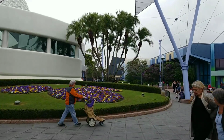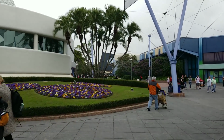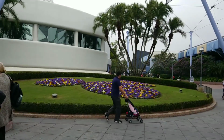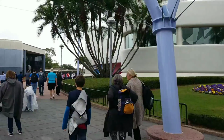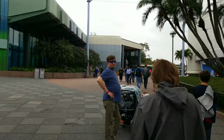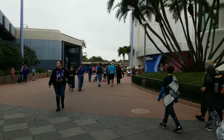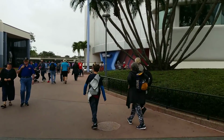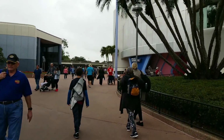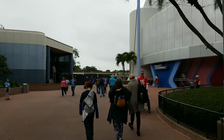The people that you see coming from this direction are just exiting Spaceship Earth. So this is all blocked off over here, all fenced off. Everybody right now is being directed through this one corridor, kind of back and forth here. So at busier peak hours, it might get a little congested through here. When I walked in, it was just a little congested, but right now it doesn't look too bad at all.